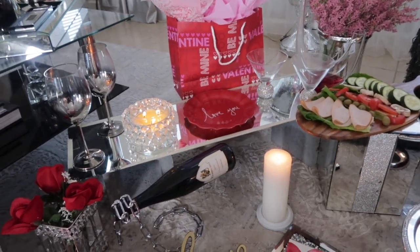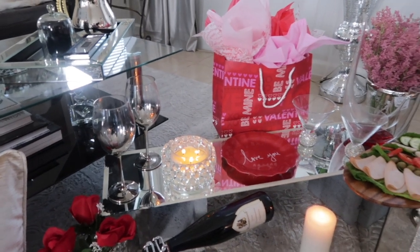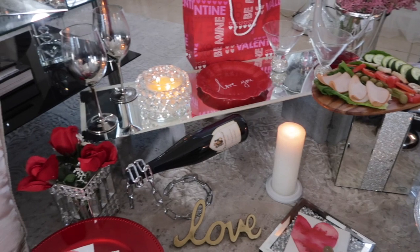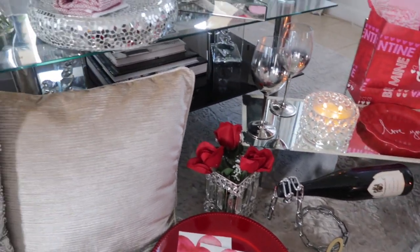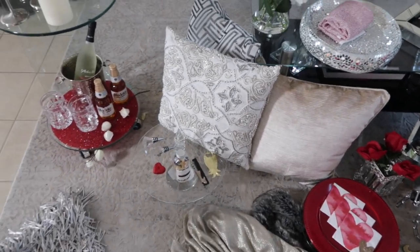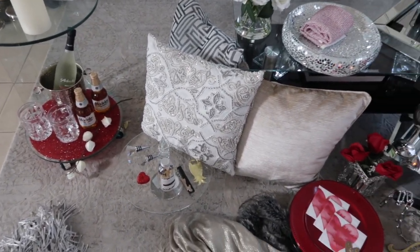But I just put this together just to inspire someone. You can totally just create an oasis in your own living space. Oh, I think this is beautiful. I would rather have this than go out to dinner any day. This is just purely, truly romantic.